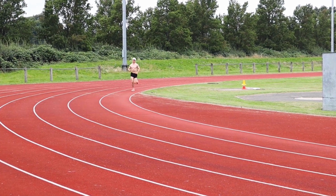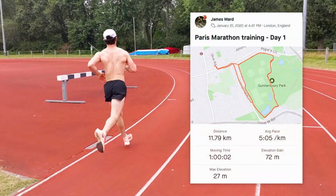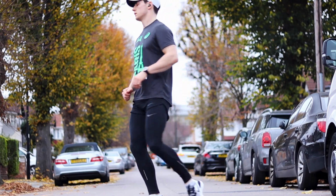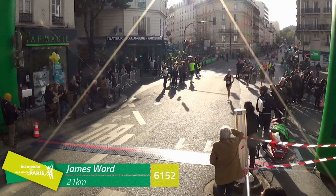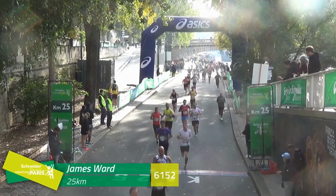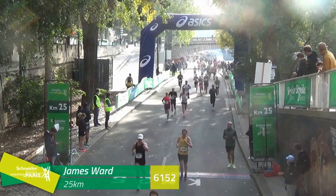I started running just before lockdown in 2020 with the intention of participating in a Paris marathon. On my first training run at maximum exertion, I clocked an average pace of 5 minutes 5 per kilometre, and throughout lockdown I prioritised running as my primary objective. 22 months and numerous cancellations later, I finally took part in a race in October 2021, running the 26.2 miles in just under 2 hours and 40 minutes and improving my average overall kilometre pace by 1 minute 18 and almost 4 times the distance.